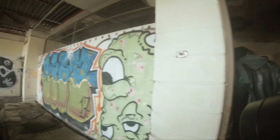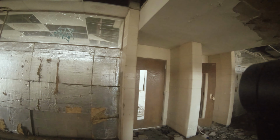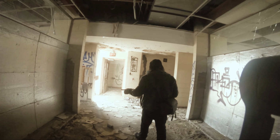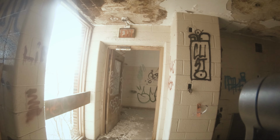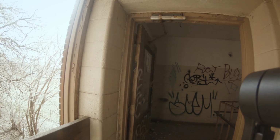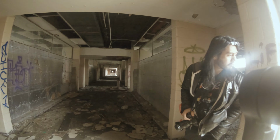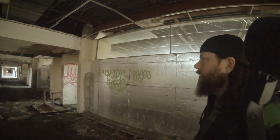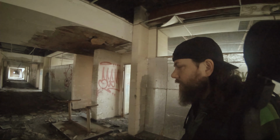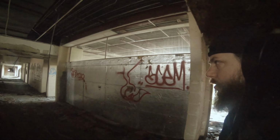All right, let's make our way back towards the front. I think this is just the other side of the glass. And then stairwell down. Because we can hit the upstairs on that side. So we've hit most of this side of the school. We're going to make our way back towards the other side. See if we can find a chute. Let's go.